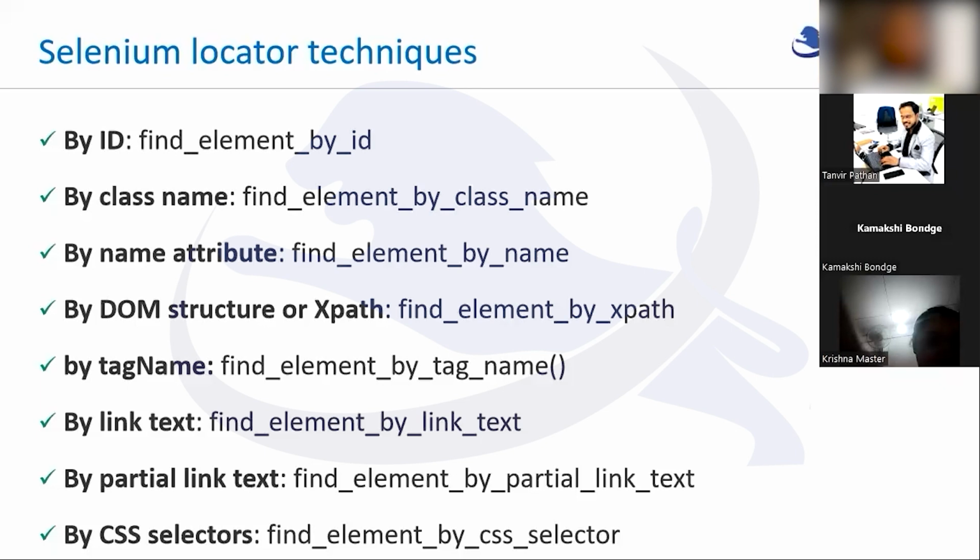Again, using just the tag name, you can do that. If there are hyperlinks on the pages, you can use link text and partial link text as well. Also the CSS selector, which is the style, and the positioning of the elements on the page, the X and Y coordinates. Using that also, you can create the locator. CSS selector is a bit less used in applications. So mostly we use XPath, ID, and class name. Link text and partial link text are limited to hyperlinks, and that's why they are used in that case only. So these are the main 8 locator techniques provided, through which the WebDriver can be communicated with the browser and your action can be performed.